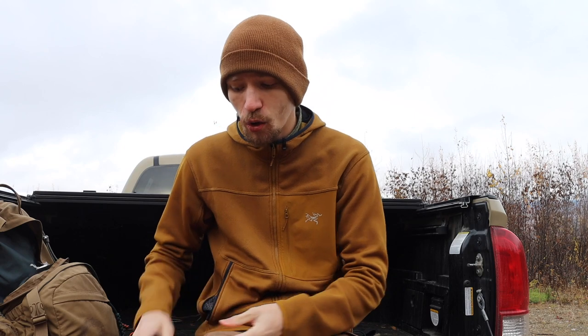The A1 in and of itself is a fantastic outdoor blade, and I have said a lot of great things about it before. It is definitely worth picking up, especially because of its stainlessness. I really do like the blade.